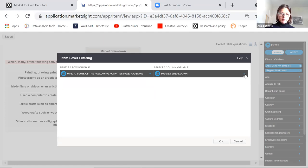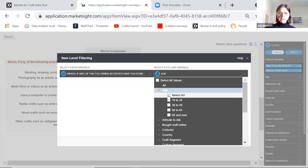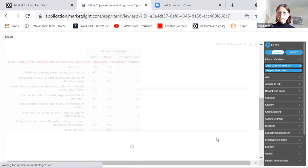the activities of people and the age. And this is looking now at the column. So we've selected the row for the table. We're now going to look at the column. We now want to look at age. We don't want to look at all ages, so we unclick that. We want to look at 16 to 34 year olds and then at people over 65. So we collapse that again, click OK, so it saves it.